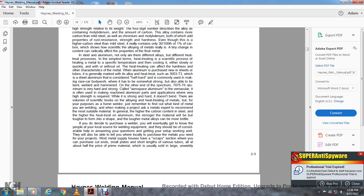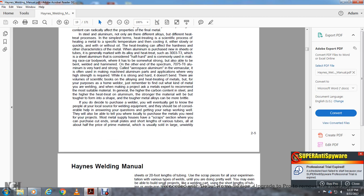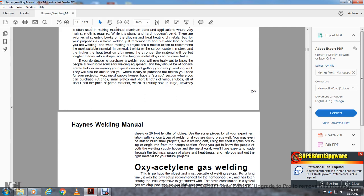Most metal supply houses have some scrap sections where you can pick up cuts and ends, small plates and ends, short lengths of various tubes, at about half the price of the material, which is usually sold in large unwieldy sheets or 20-foot lengths of tubing. A scrap piece is good for experimenting with various types of welding. Until you depend on doing it pretty well, you may even be able to build small projects like a welding cart, using short lengths of tubing and angle iron from the scrap section.